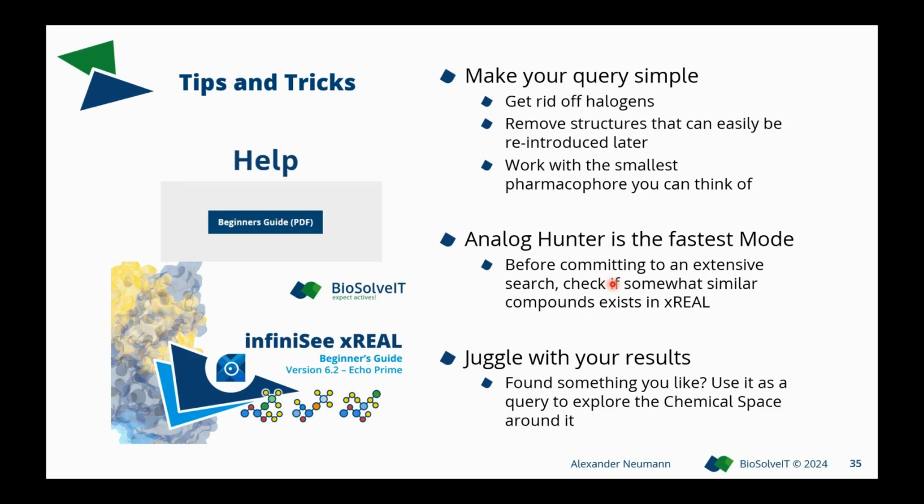For the last minutes, my last take-home messages to improve your life and make mine easier. We have an infiniSee xREAL guide available on our website to download, which will guide you step-by-step through how to download things and how to search in each mode. Just download it. Everything is basically answered there.